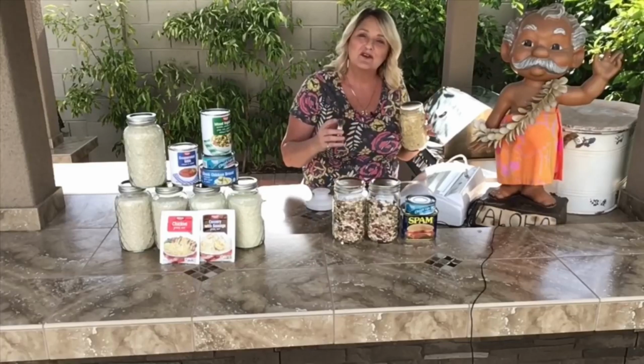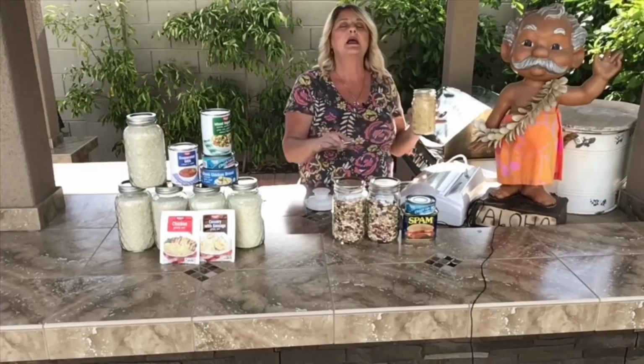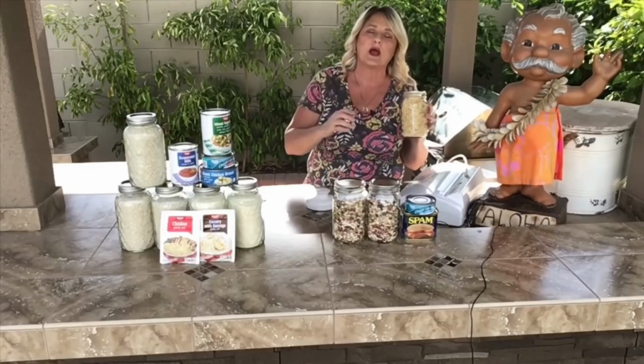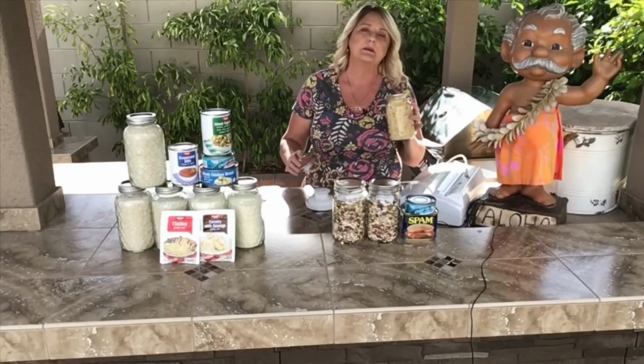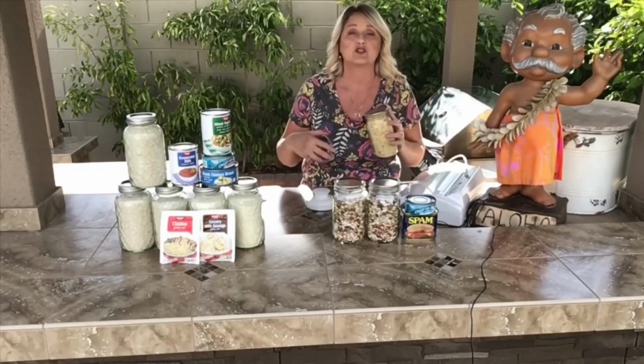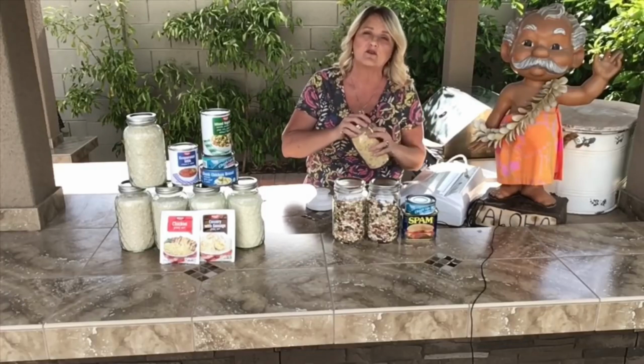If you don't have a food saver, I've got those linked down below in the Amazon store. I believe in the food saver. Your little bit of price that goes out by far outweighs having to repurchase Mylar bags or O2s or anything like that. Now let's just say we don't have a food saver.